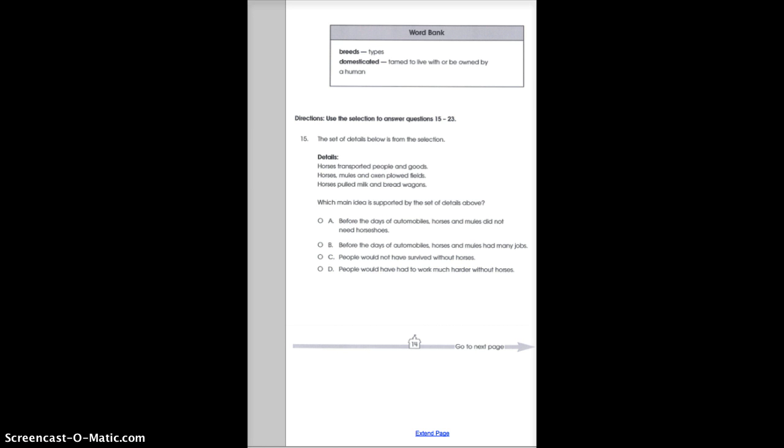Question 15. The set of details is from the selection. Details: Horses transport people and goods. Horses, mules, and oxen plowed fields. Horses pulled milk and bread wagons. Which main idea is supported by the set of details above? Okay, we already have our details here, so we don't need to look back in the passage. Let's read these main ideas and see which one fits.